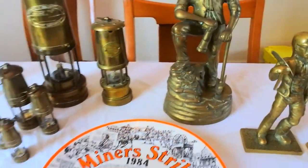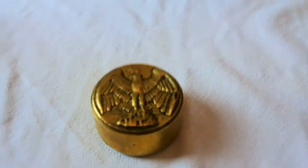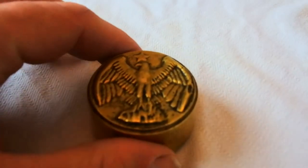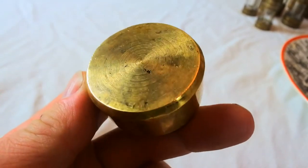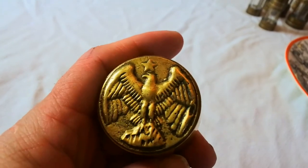I'll move on next then, guys, to something that was brought to my table. A friend of mine, a dealer, brought this to my table. He didn't know what it was, I ain't 100%. It's turned brass. You can see the turn in there. It's very heavy. I'd say it's not far off half a kilo.